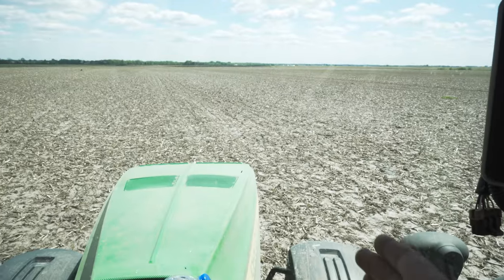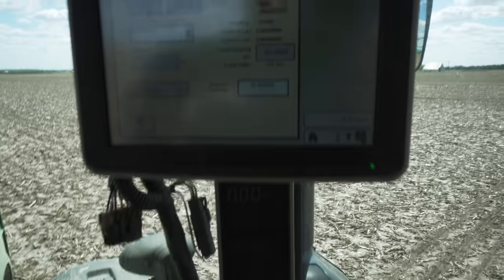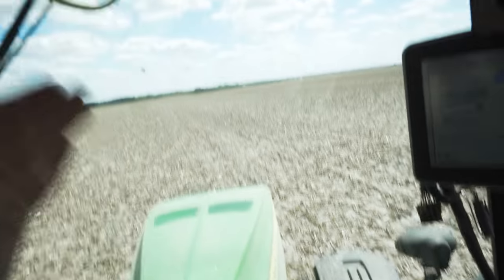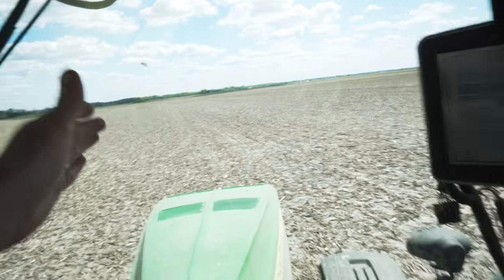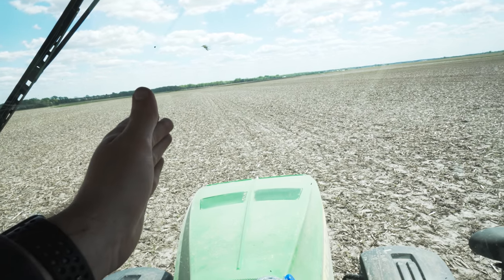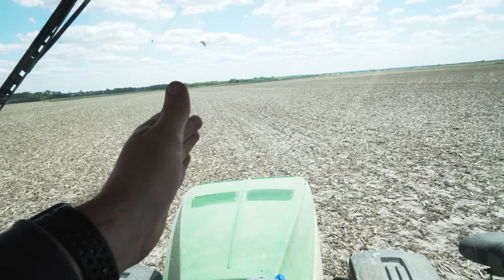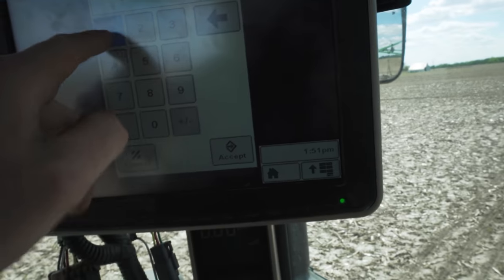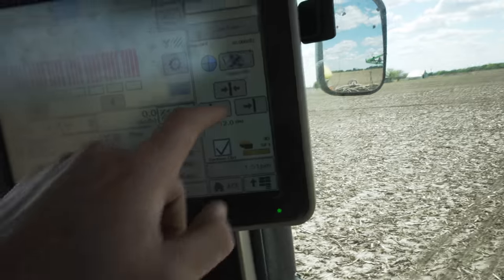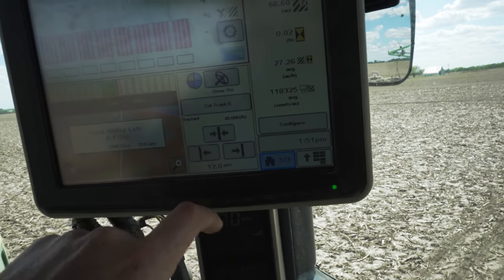Since we need to plant at an angle and I don't have any lines for that, we'll make a new one. I'm going to use the A+ heading. So I set an A point and then I pick a heading for how far I wanna go. Zero is straight north and south. So what would be 15 degrees? That'd be 195. We'll try that. 195. Set A, accept, center. I guess you don't need to center it.